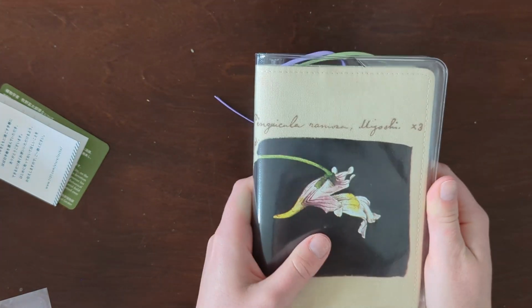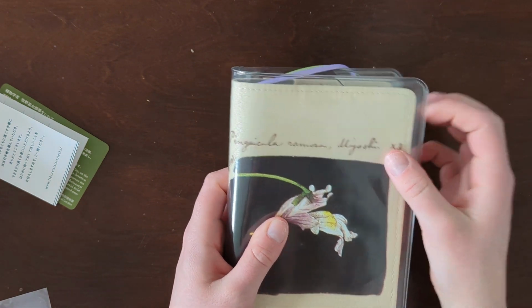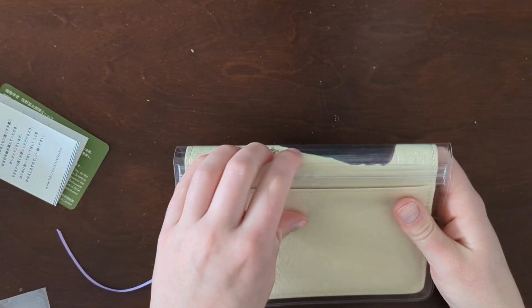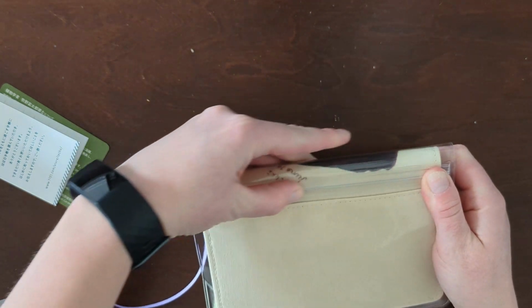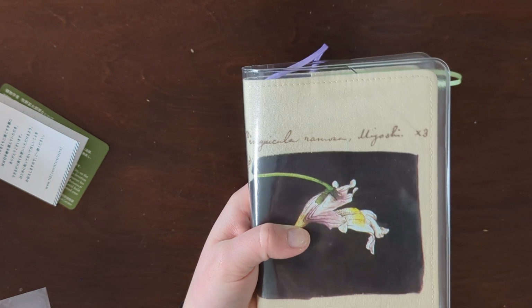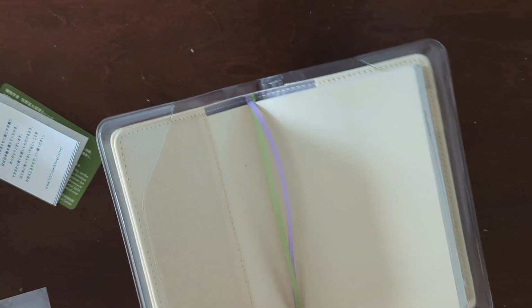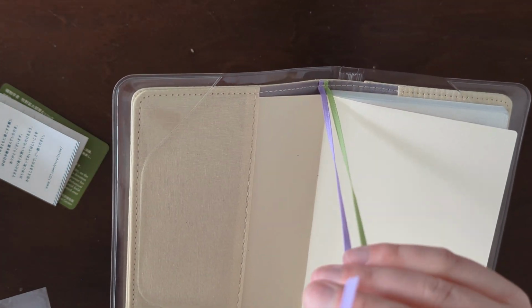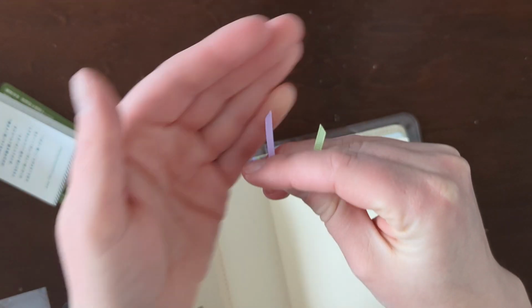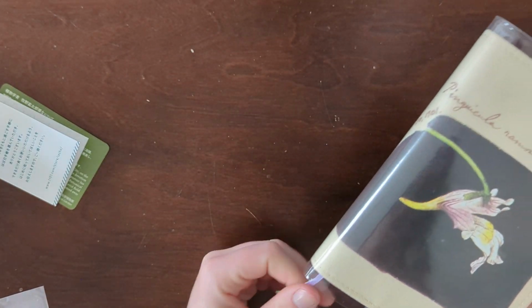But the cover, it's got a little bit more space than I was expecting here, especially around here. It does have an opening in the back for the pocket, which is great. The printed cover-on covers don't have that pocket flap. And then it's got two bookmarks in nice spring colors. And these are actually finished at the end, which the ones on the Weeks that I have aren't. So it's nice that I don't have to do anything to them.